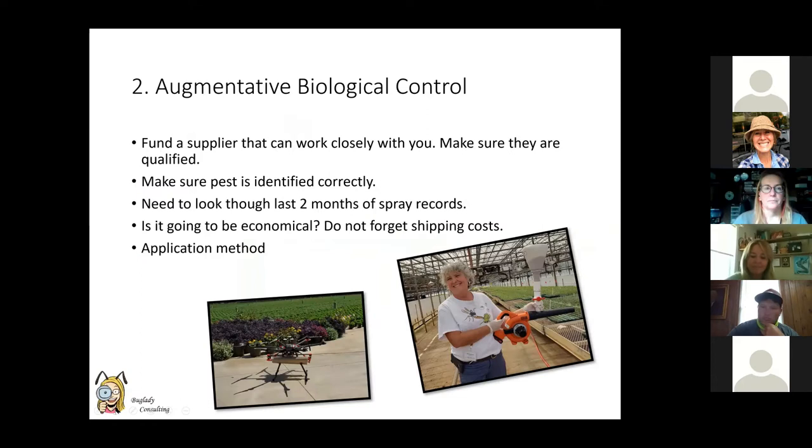Now, when you're going to go this route, I could spend days just focusing on how to do augmentative biocontrol. But a couple things. You need to make sure you can find somebody that can work with you closely and that they're qualified. There has definitely been a gold rush in the biocontrol industry over the last few years because the demand has escalated, and everyone has decided to jump on board and sell beneficials. There's nothing wrong with that as long as you can provide the technical information, because there is a level of expertise and knowledge that needs to go along with them. So if you are selecting somebody to work with, I always say just ask them, why are you qualified to help me?